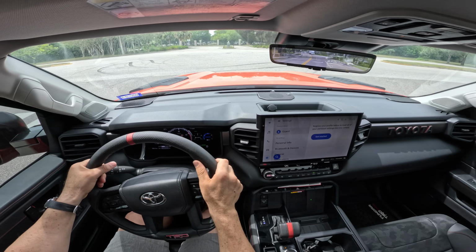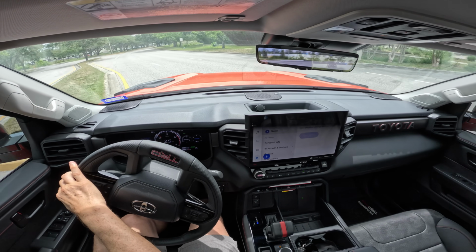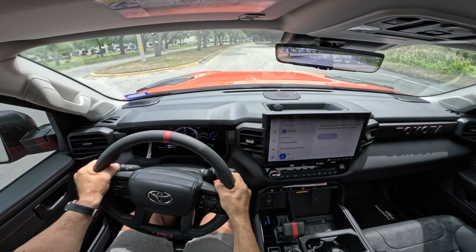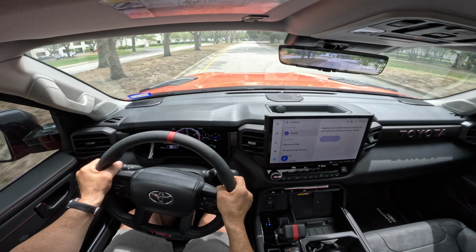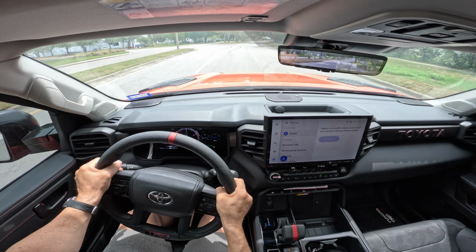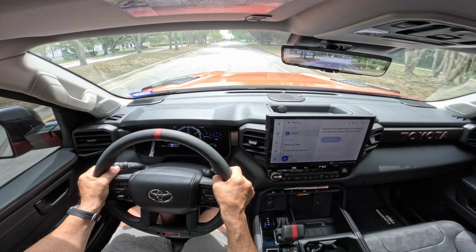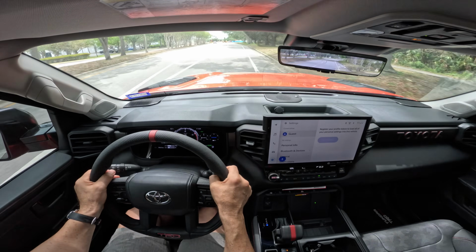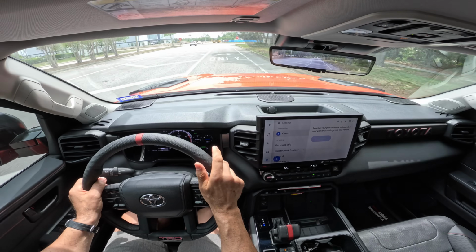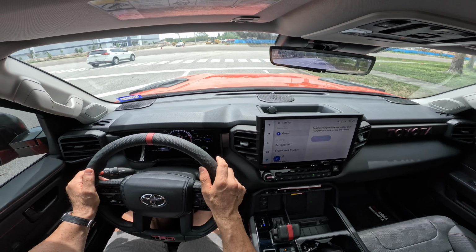All right, guys, we are behind the wheel of this Toyota Tundra TRD Pro, redesigned, iForce Max. I know there's been a lot of debate on whether they should have kept the V8. But I really feel once you get behind the wheel of one of these, they just up the ante on the Tundra. The interior is phenomenal. I actually like the interior better in the Tundra than I do in the Ford Raptor.